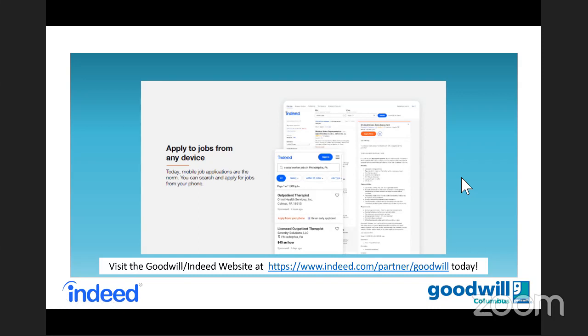Today, mobile job applications are common. In fact, 70% of all job search on Indeed takes place on a mobile device. With your Indeed resume, applying is fast and you can easily apply on your phone. If you're signed in, applying with your Indeed resume will be the default option for completing an application.